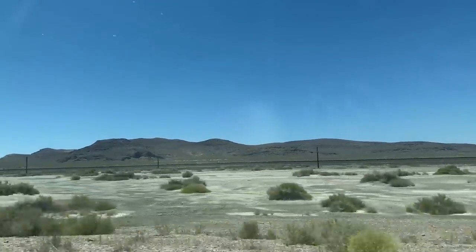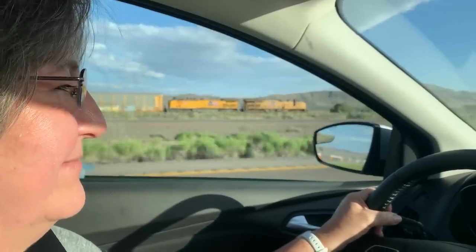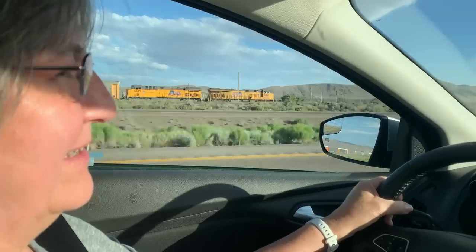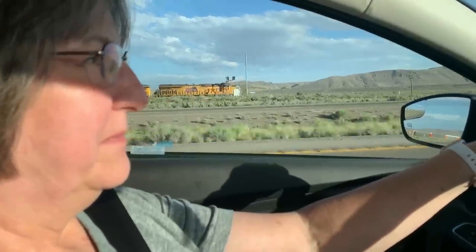Yes, there it is. Nevada has a rich railroad history. Well, it's so flat, it would be easy to lay track on this. Yeah, they could have laid the whole thing in about a week. Right. So let's check out the steam up. Well, I hope the engine isn't overheating.